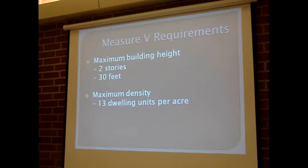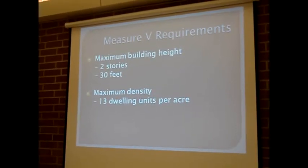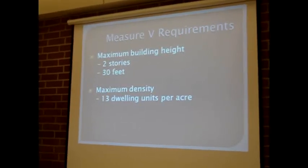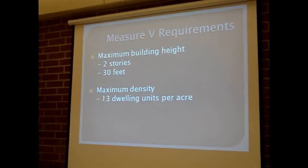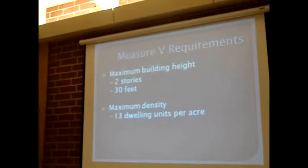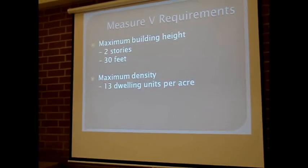Measure V. I'm sure a number of you are familiar with Measure V. Measure V was a voter initiative that was passed a few years ago by the voters of the city of Sierra Madre, and it regulates development in the central core of Sierra Madre. There are 3 development requirements under Measure V. The first requirement is that no building in that central core can exceed a height of 2 stories. The second requirement is that no building in the central core can exceed the height of 30 feet.